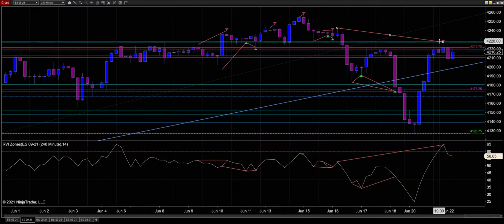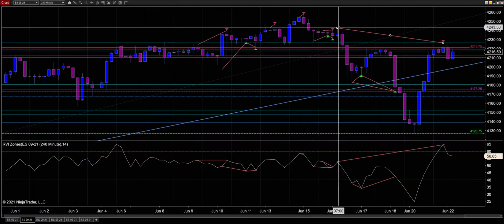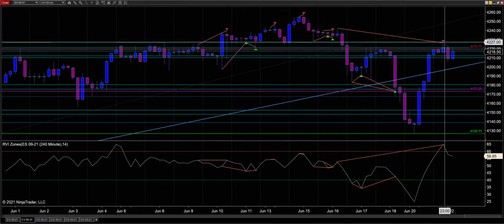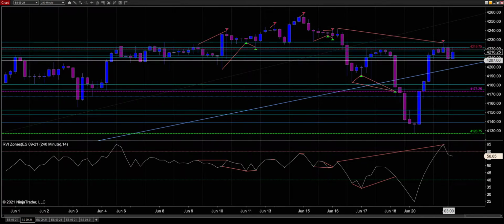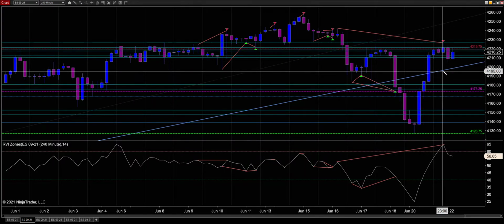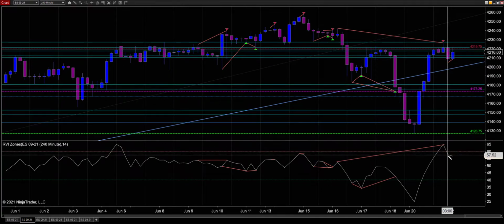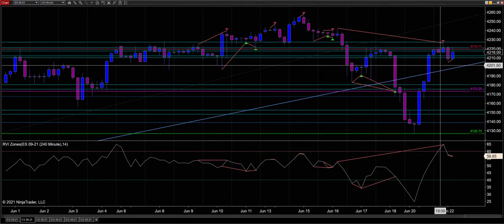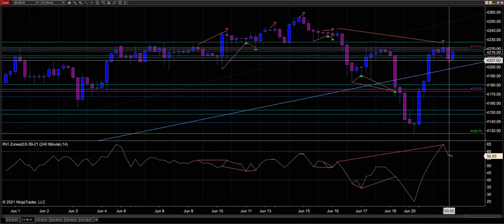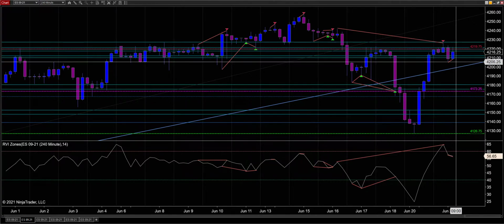And now we find ourselves up in this part of the chart with an argument for a bearish indication off of the overnight high. Similar to what we said yesterday morning, if you look at the current candle, we did push higher here, but the RVI has pushed lower. So this is something we're going to have to monitor as we get closer to 7 a.m., because this story could change over the next 45-50 minutes.